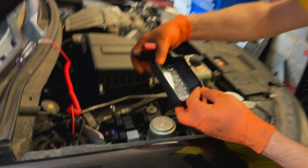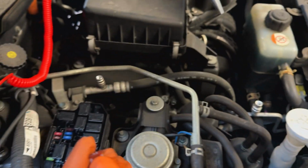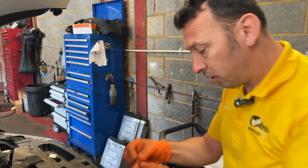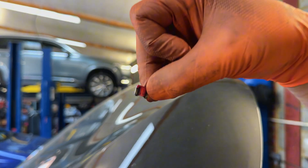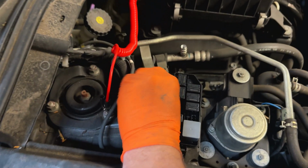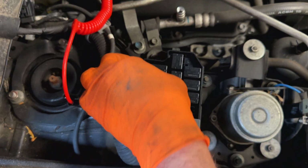we managed to identify it as a 7.5 amp fuse. We're going to take it out. Is it visible that it is blown? You can also visually check it, but with the tester it's a lot easier. Now we're going to put a fuse on. We're not sure whether it's going to blow again.